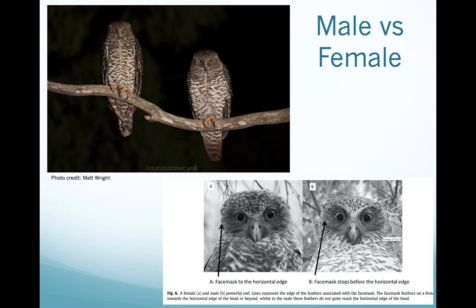When I read this, I couldn't believe how much easier it made things. I actually went back through all of my photos where I knew the sexes of the powerful owls and tested it out, and it proved to be 100% accurate for every image that I looked at. So it's pretty amazing that this has gone unnoticed for so long and makes things so much easier.